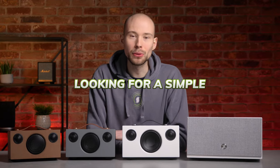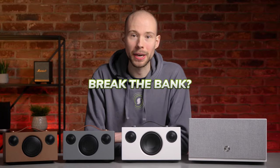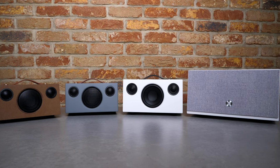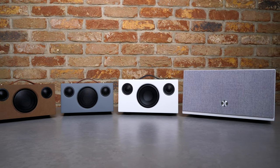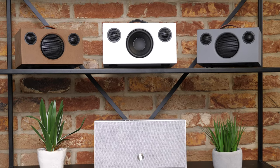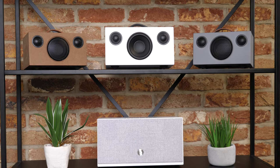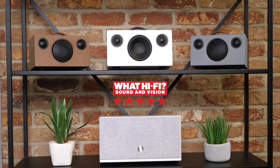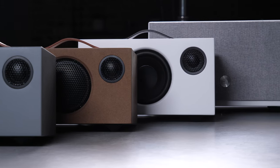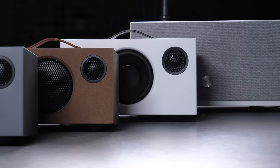Are you looking for a simple to use multi-room system that won't break the bank? Enter Audio Pro. If we're talking multi-room wireless hi-fi, then Audio Pro is quickly becoming one of the first brands that comes to mind. Winning What Hi-Fi's Best Budget Multi-Room System in 2020 and a 5-star review, along with an abundance of individual product awards for their add-on speakers, we thought it was about time to showcase these products for you guys and help you work out which speaker or speakers in the add-on series are right for you.